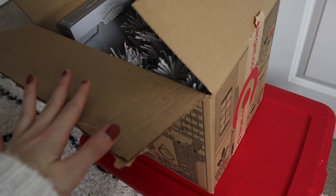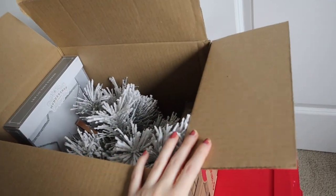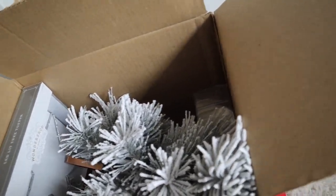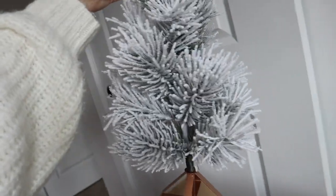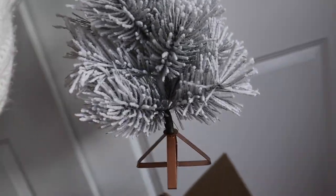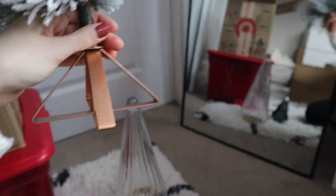And then while I was sick, I placed a Target order because I literally go to Target every week, and I didn't go the week I was sick, obviously, so I made an order. The first thing I got was this cute little Christmas tree. I'm not completely sure if I'm gonna actually decorate it, but I envisioned this being put on my office desk, so I thought this was really cute. I like that it's not gold at the bottom, it's more rose gold, which is more my style.